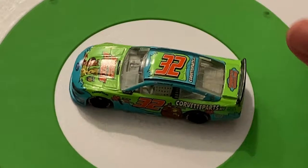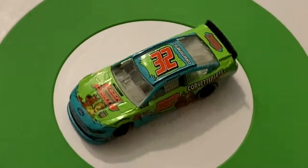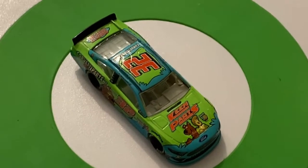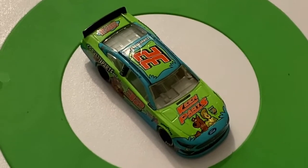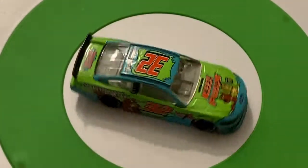And we got a Go Fast car in the NASCAR Authentics. I think it's only the second time we've gotten a Go Fast car. Maybe the third. Actually, probably the third. Yeah. They released 2 throwbacks, and obviously the Scooby-Doo car. So yeah, let's give it a ride on the turntable.